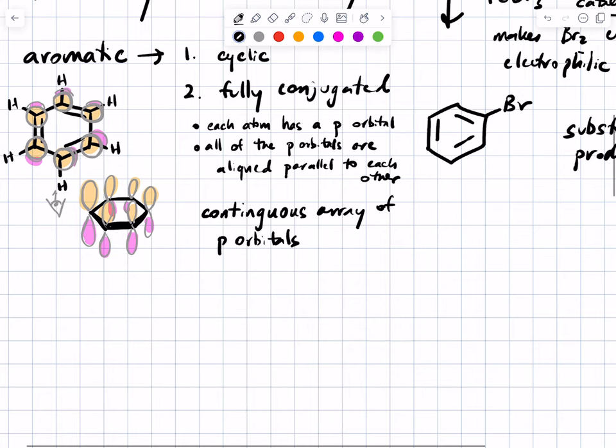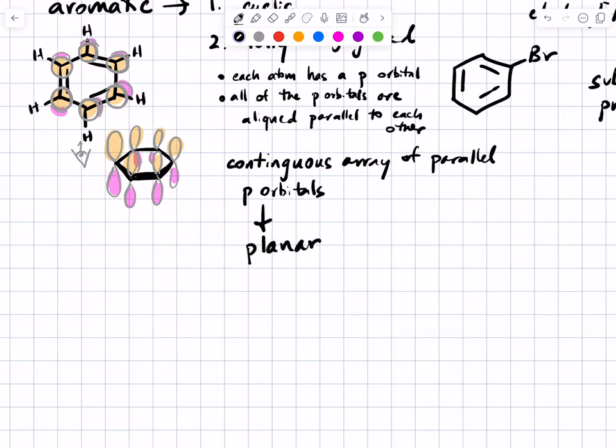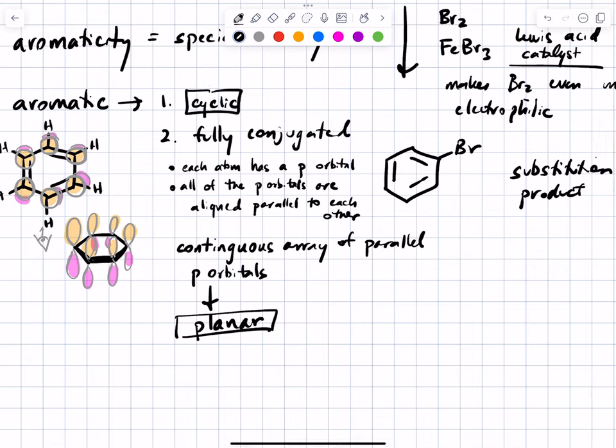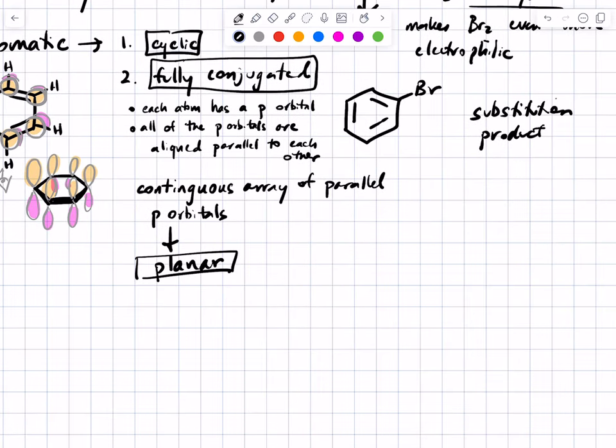Now, one of the consequences of having a contiguous array of parallel p orbitals, and your text presents this as sort of a separate criterion, is that molecules that have a contiguous array of parallel p orbitals will be planar, okay? So you can call this criterion planar separate from fully conjugated, but in practice they go together with the other criteria as well. There are organic, and well, I'll say more about that later.